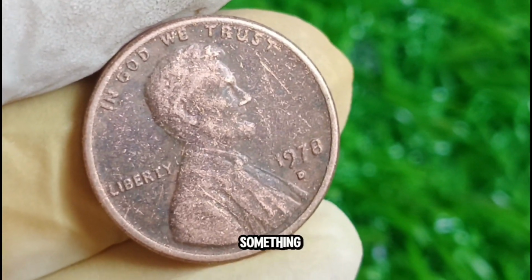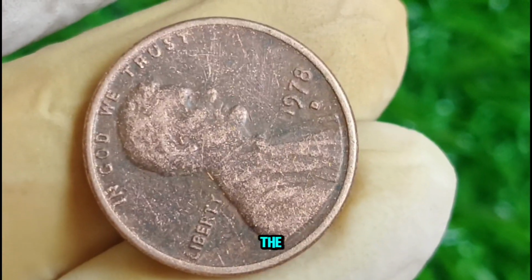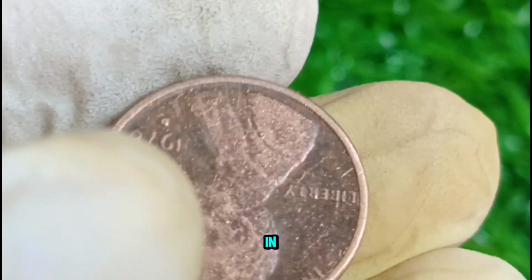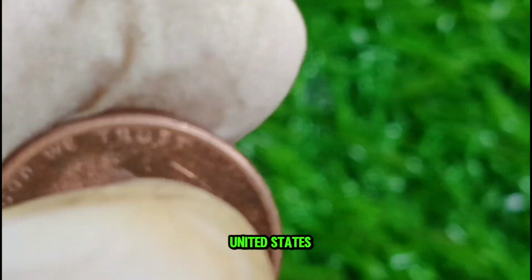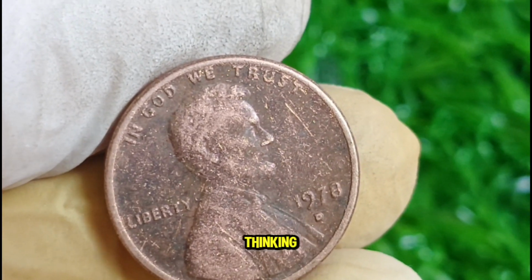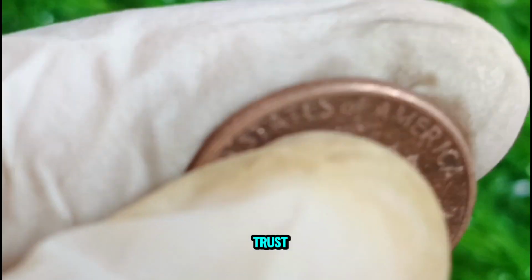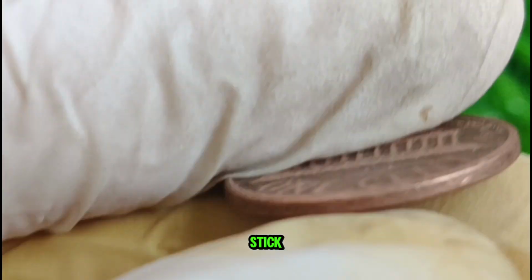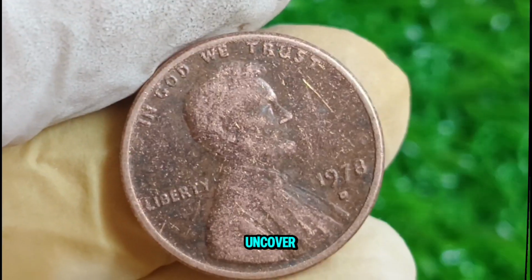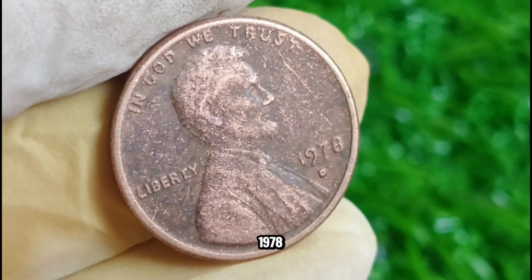Today we've got something truly incredible to talk about. We're diving into one of the most fascinating and lucrative finds in the world of coin collecting, the 1978 1-cent United States coin. You might be thinking, a penny? Worth millions? But trust me, this coin isn't just any ordinary penny. Stick around, because we're about to uncover the incredible history and rare circumstances that make the 1978 1-cent coin worth up to $40 million.